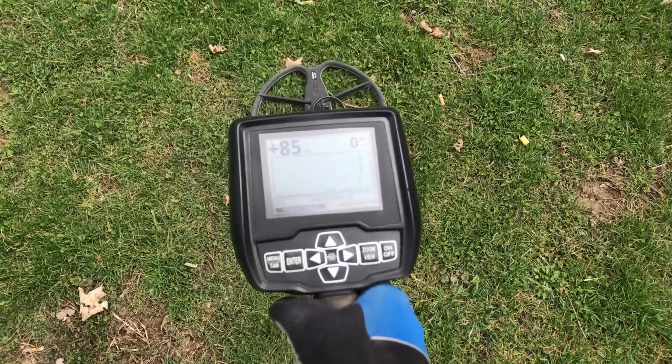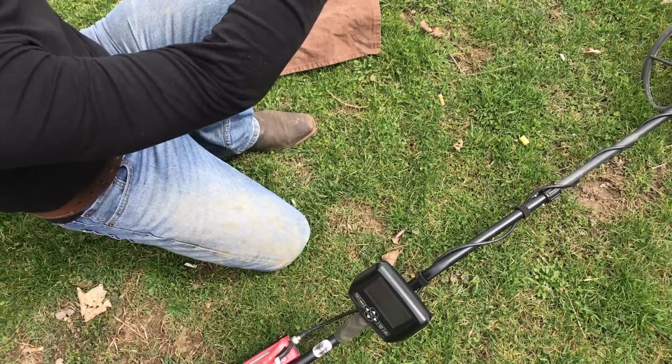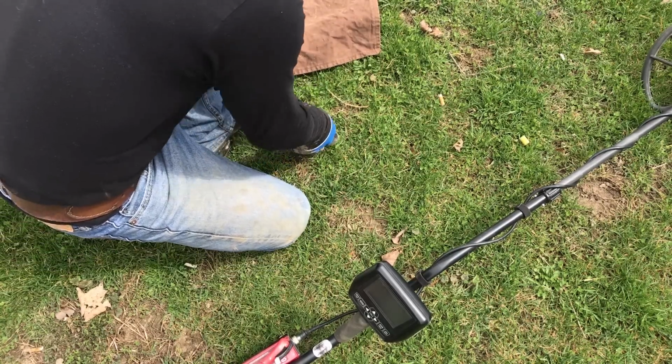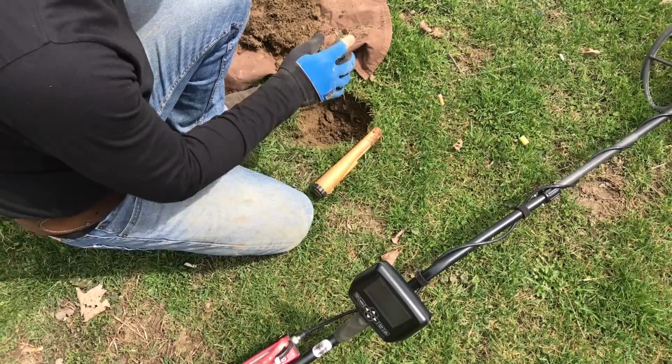85, 85, 85. It's most likely a quarter. It might be a modern clad one though. We're getting pretty close to the newer part of this house that people have lived in. But still, that part of the house is really old. So it may be silver, let's see. It's not all that deep, so looks to be a modern one.